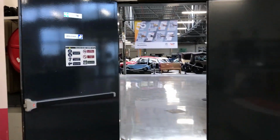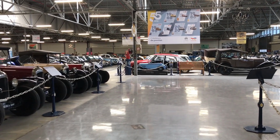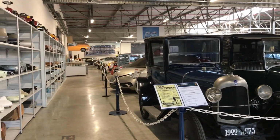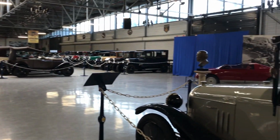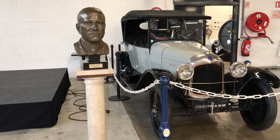The Citroen Conservatoire is located northeast of Paris and houses the official Citroen Heritage Collection. Despite being open over 20 years, it was invite only, but over the last couple of years has been freely open to the public. It costs €11 each to get in and is open Tuesday to Saturday. So the museum covers the whole history of Citroen, so let's start at the beginning.